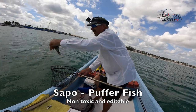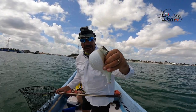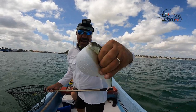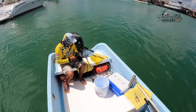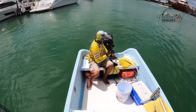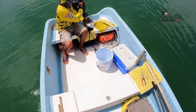Blowfish. These are actually really good tasting fish. They're a non-toxic fish. The bigger ones, we have a video that we put out on YouTube on how to clean and eat them. Boy, I tell you what, they're really, really good. Oh yeah. Fish on. What'd you get, Bob? I don't know. Surface fish. Yeah. A little tiny baby snapper. You got him in the side. Look at that.